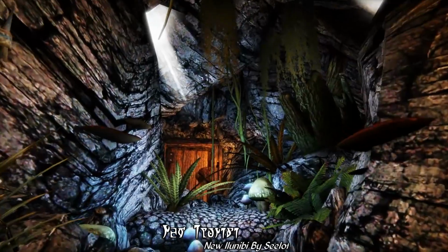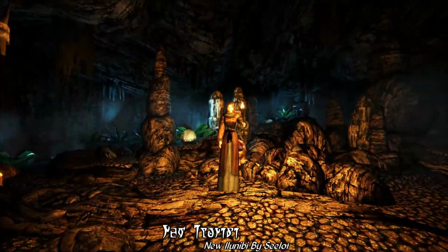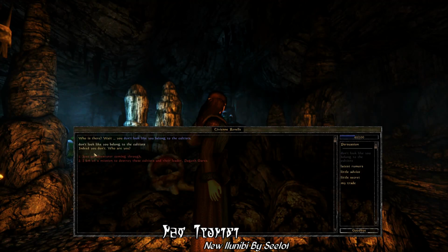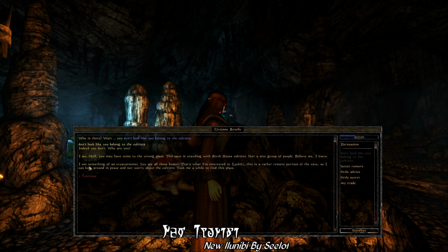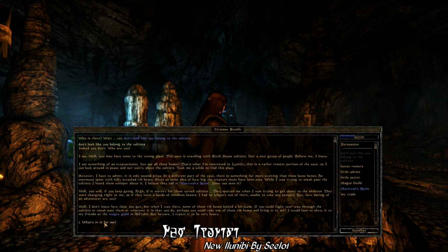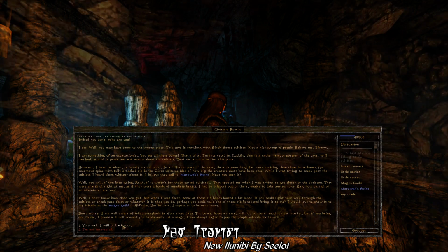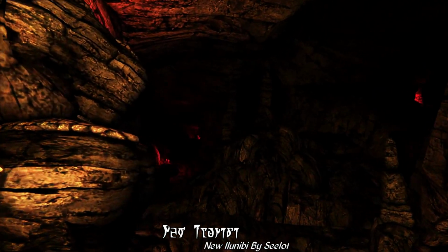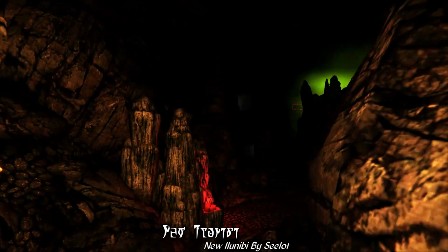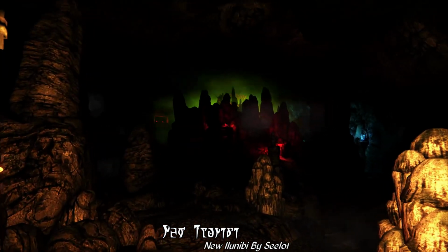And so what New Ilunibi does is it overhauls the entire dungeon, expanding it quite a bit in terms of space that you can explore and fight through, and just really utterly transforms Ilunibi into a dungeon that not only are you required to go through for the main quest, but also one that you want to go through. With a handful of new quests, I think there's about 4 new quests, these are just side quests that are scattered about for you to find organically through the dungeon.